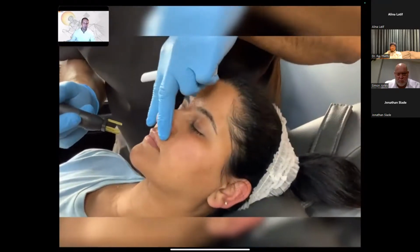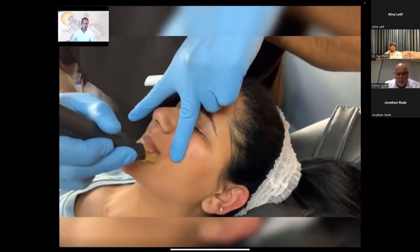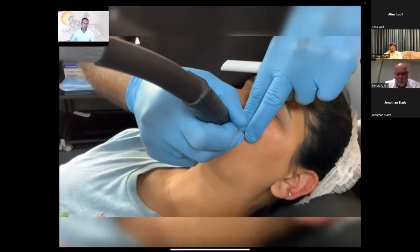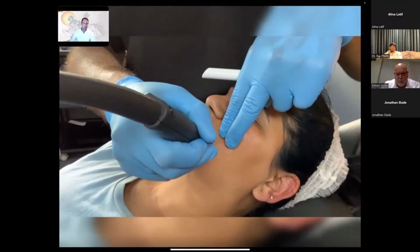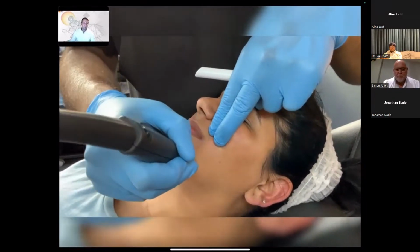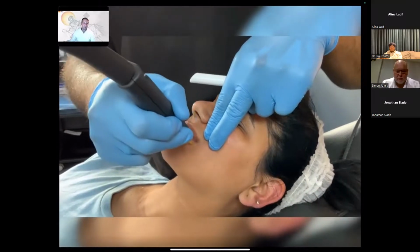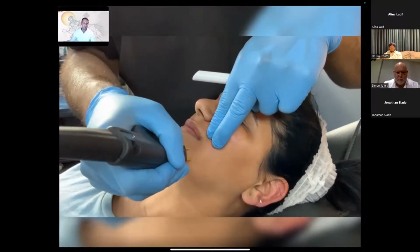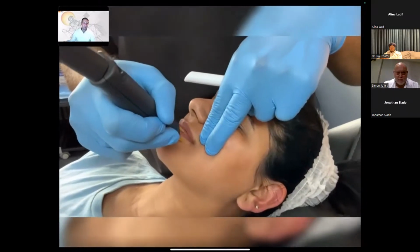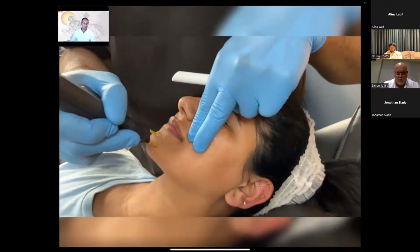And then we're going to do the same thing here. We're going to do around your corner of the mouth. So here we can see there's a tiny bit of darkness. I'm going to try and get some of that hyperpigmentation. I'm just going to hit the oral commissures, and then I'm going to work my way around the chin. Just got to be careful with the spacing between these plumes, so making sure that it's tight and uniform.